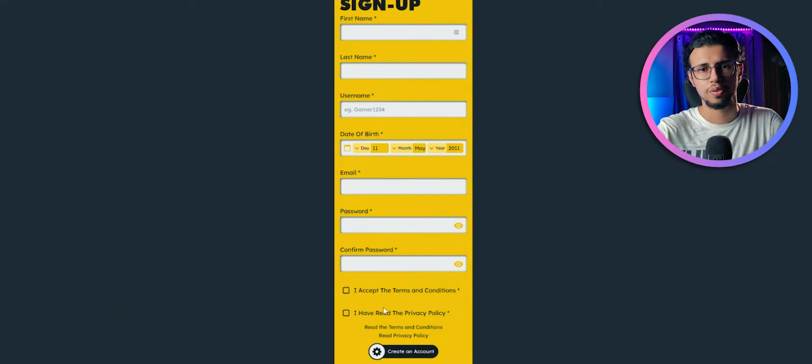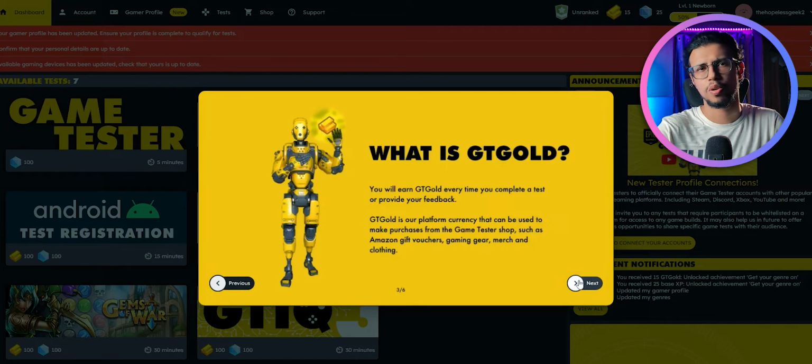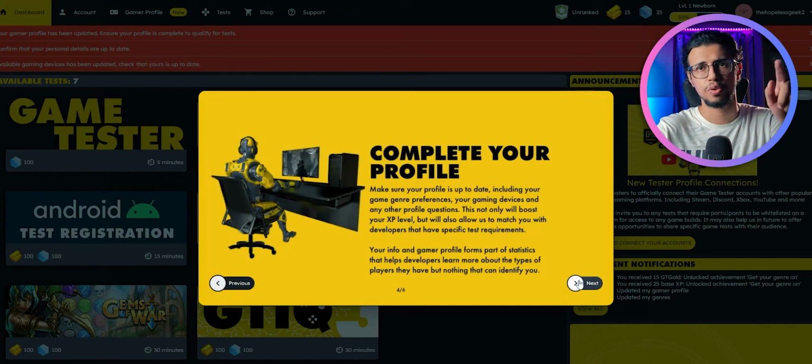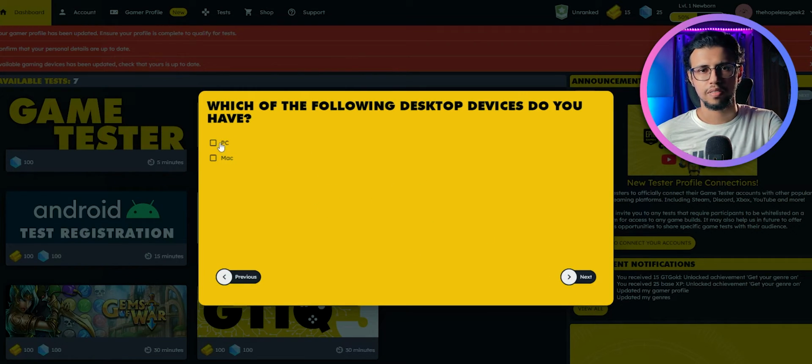Creating an account is pretty simple. You just enter your basic info and there you go. This is your dashboard. It'll give you a brief overview of what are XPs, what are GT Gold, and then it'll ask you to fill in your devices. It's pretty straightforward. You just select which device you have and that's it.